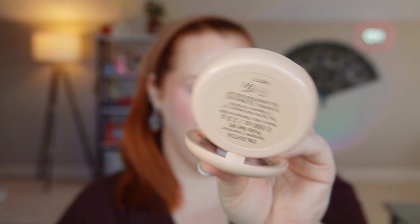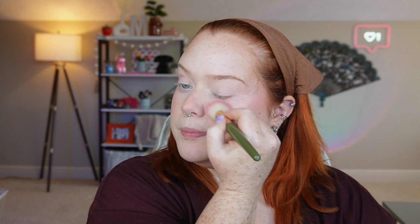Woo. Highlight with the Rare Beauty highlighter in Enlighten. Not purchased during this sale, but you can find it at Sephora. I'm gonna try to be sparing with this, but it packs a punch.